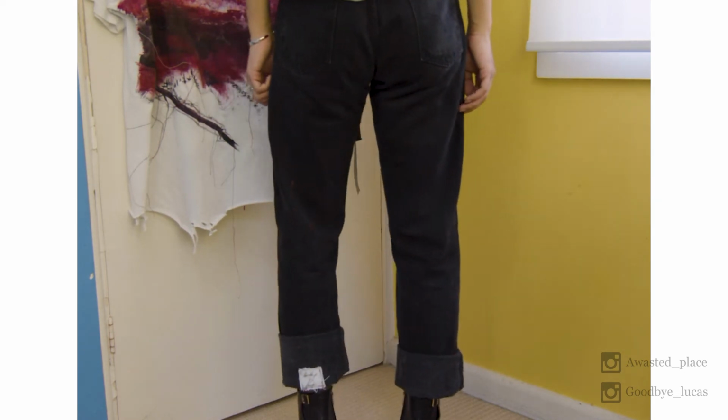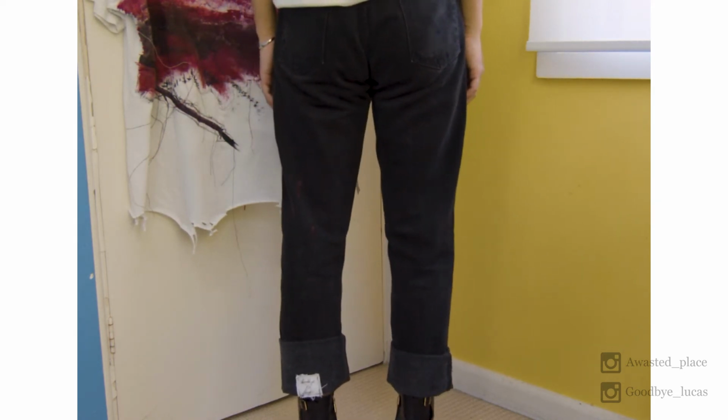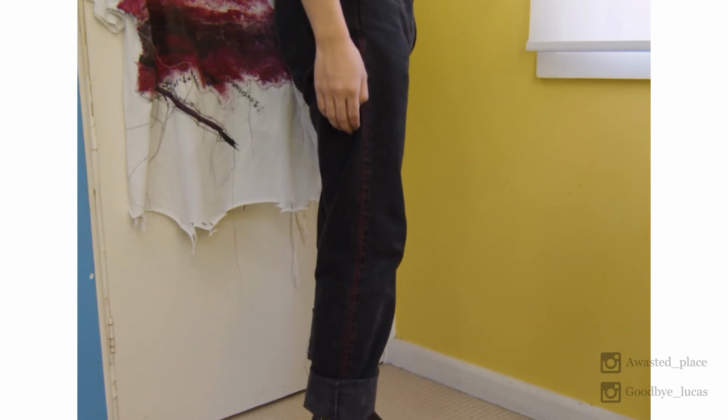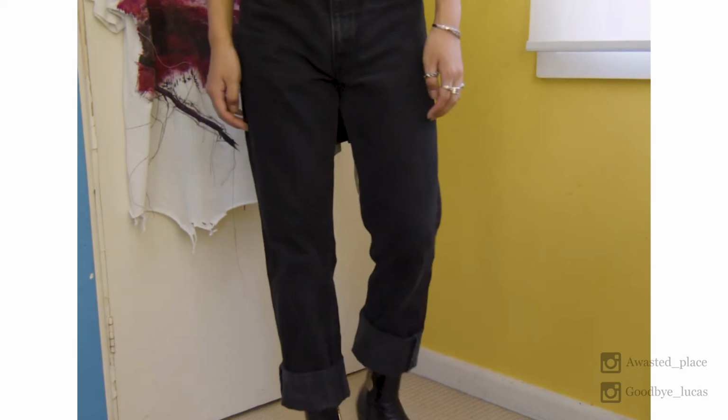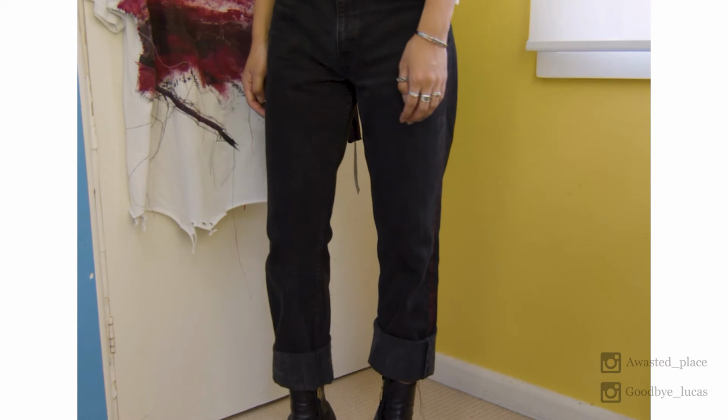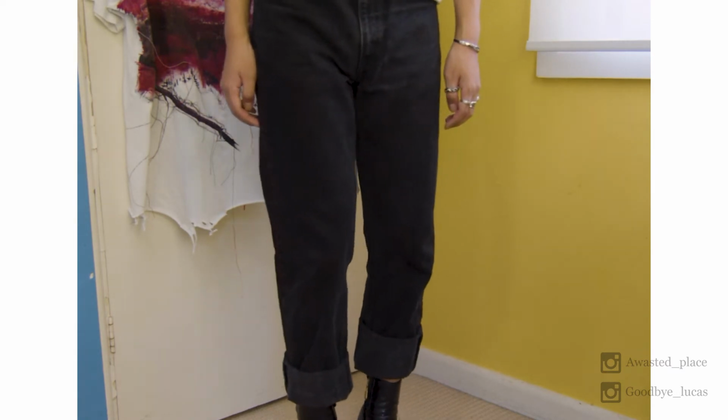And then I added this red side stripe detail. I really like it. In terms of styling, I left it a little bit long so you can stack it. But not only that, you could also have these really nice fat cuffs, which I think look incredible and really balance out the proportions of the fits that I like to do.